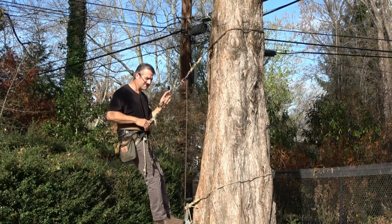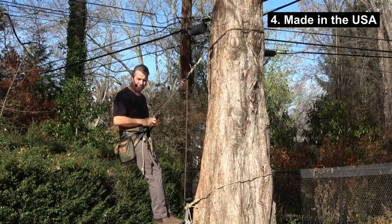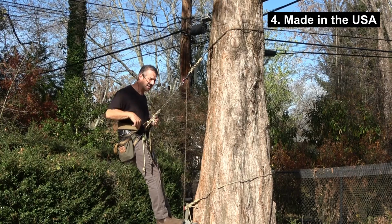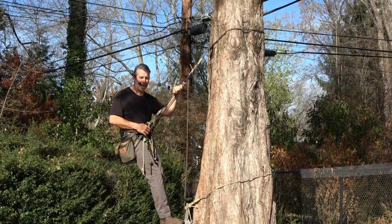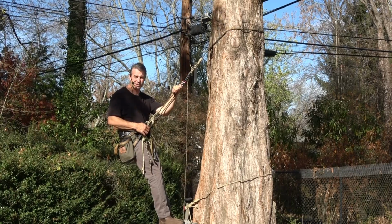My next priority is I want something made in the USA. That's me. You might not care about that, so you do your homework and you set your priorities. But I like the fact that these saddles are made right here in Pennsylvania. I visited the shop and I've spoken to the people who make these high quality products. I just like that.